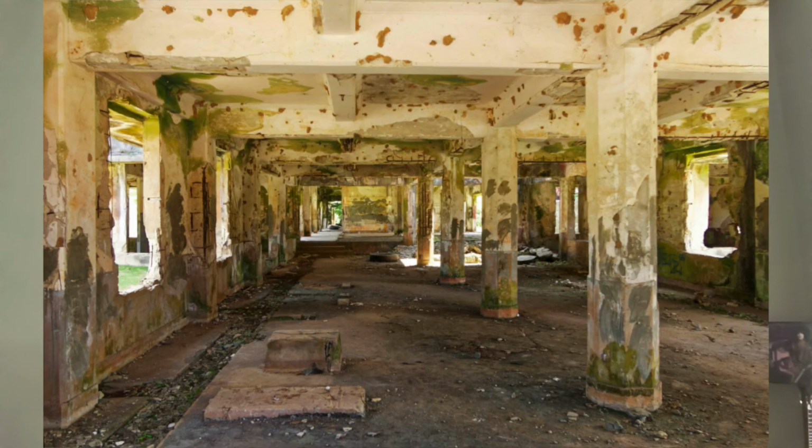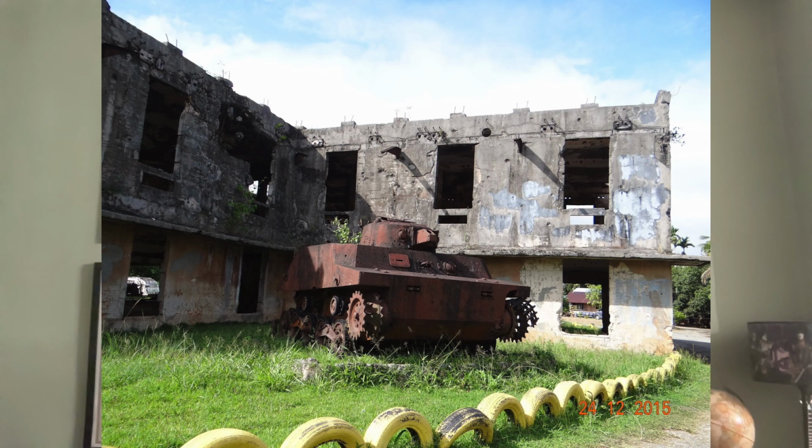Babeldaob's most important World War II site is also found here, that being the Kaigun Shikikan. It's a shelled out building from being bombed, once being a communications building for the Japanese. You can actually still find a bunch of guns and tanks from that time situated right next to it.